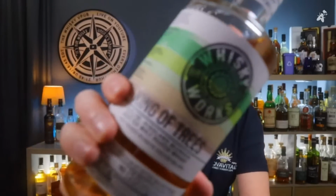But the way he's transformed even the standard Fettercairn 16-year-old, bringing it all natural, what a difference. Just wonderful stuff. So Greg Glass is behind the Whiskey Works. So if you've maybe seen the Quartermaster and a couple of other expressions, it looks like there's only been 3 or 4 ever. But one of them really drew my attention, and I finally pulled the trigger on it.